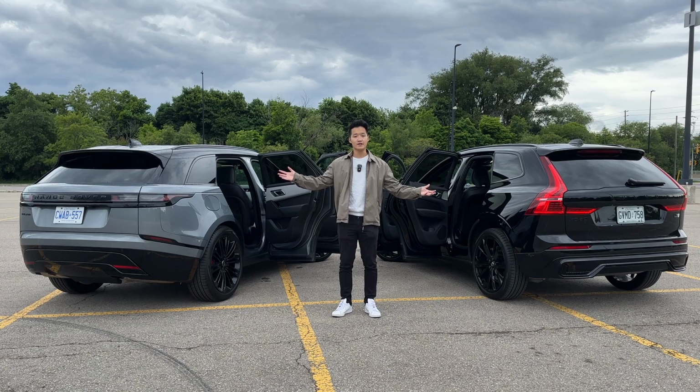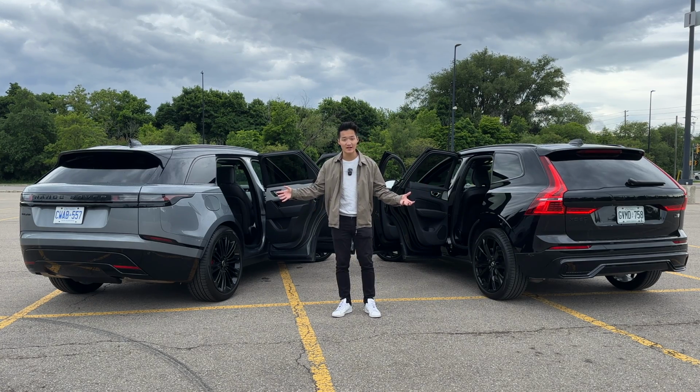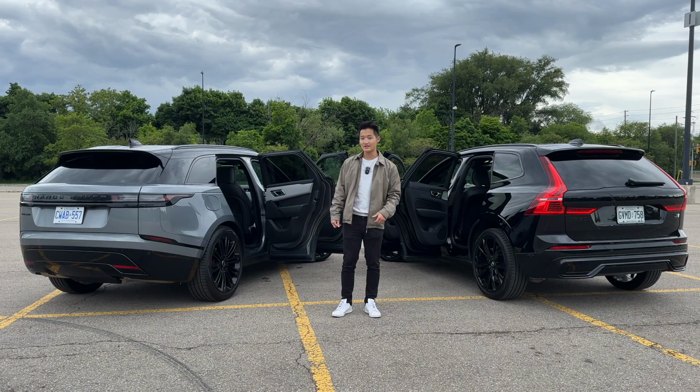Now, both of these vehicles have leather interior, panoramic sunroof, as well as upgraded sound system. But let's jump inside and check them out.